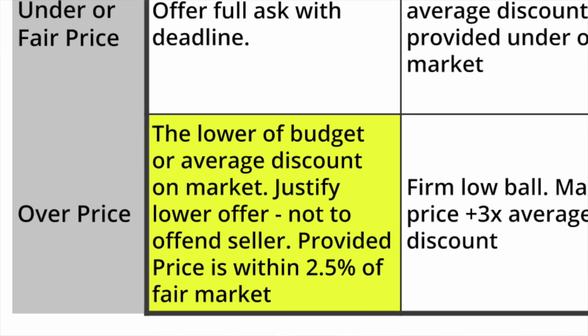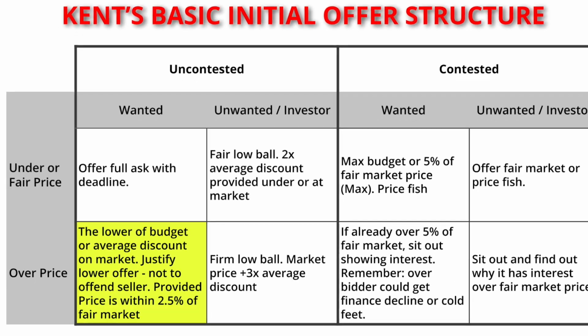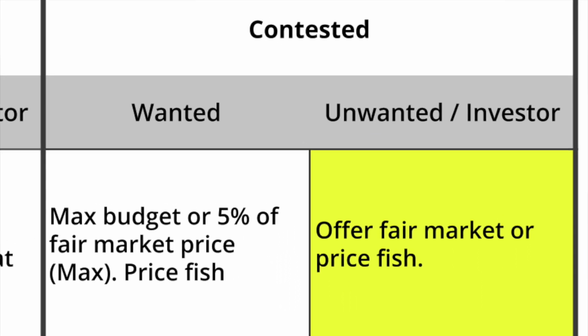If the property is wanted, uncontested, but overpriced, submit the lower of your budget or the average discount of market and justify to the seller this is the average discount of market, not to offend, provided it is within 2.5% of the fair market price of the property. If you're not fussed whether you get the property or not, or you're an investor and it is a contested property and it's underpriced, well, pay fair market price and price fish with the agent.